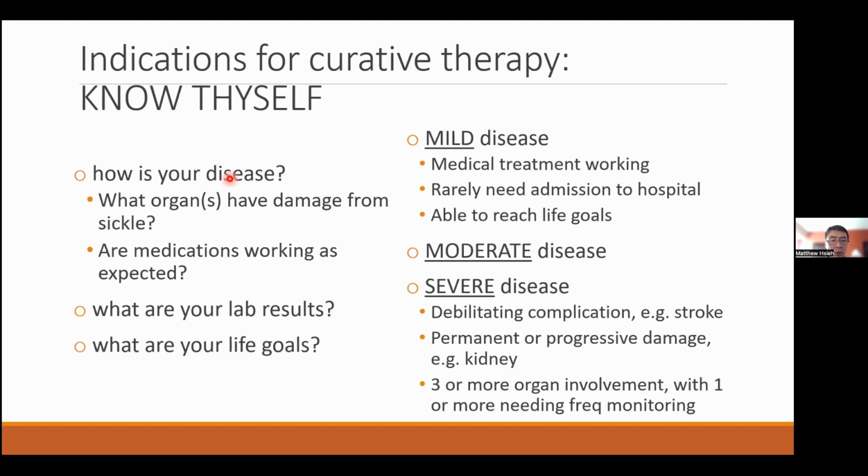And the answers to these questions will really help you to decide where you are in terms of the severity of your disease. Typically, we say that you have mild disease when the medical treatment, whether it be medications or sometimes blood transfusion, is working pretty well. You rarely need to be in a hospital, and rarely means probably 1 or 2 times a year or less. And you're able to achieve some of your life goals, if not most of your life goals.